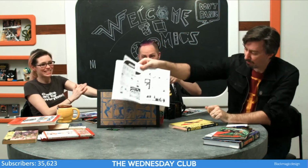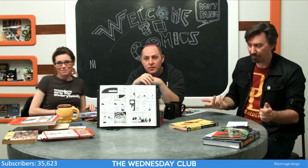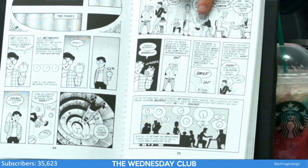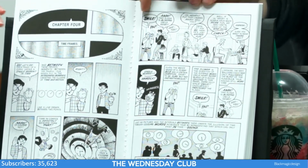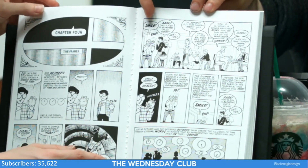Here's a panel that has internal chronology. Holy cow! This is one of the things that, when you get used to comics, like we are, you kind of take for granted. But Scott McCloud in his book points out this panel isn't all taking place at the same time. I'll go through it real quick.